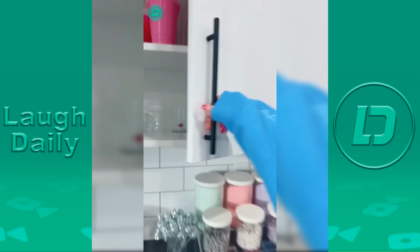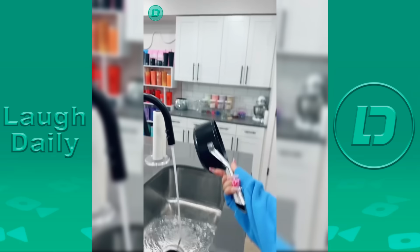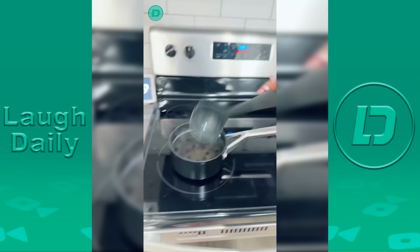I've never made boba before. I guess all I can do is try my best. Even if I fail, it should taste good, hopefully. First, I'm gonna boil the water. Now I'm adding the boba. I think I'll do... That's a good amount. Hopefully, I don't need more.